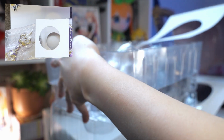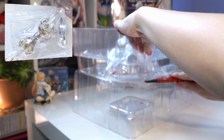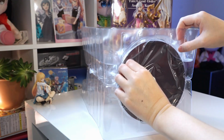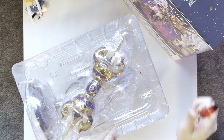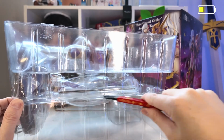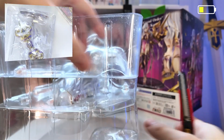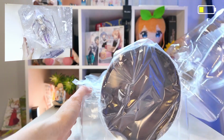Alright, let's take her out of the box. Okay, this one probably will require some assembly. So I see 3 layers here actually. There is one layer for her weapon, one for the actual figure, well, 2 for the actual figure, I guess. Oh, what's that? Oh, that's just a metal rock, that's okay.